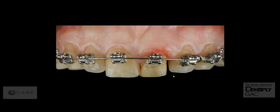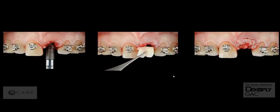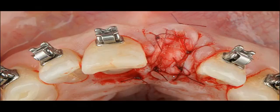Perfect. So at this point, we are ready. They extract the tooth, we gain the soft tissue, they place the implant, they place a connective tissue graft also for giving some thickness, but the vertical soft tissue is what us as orthodontists we did. I mean, we helped them with that, so they keep going with their treatment.